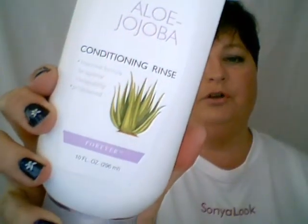And then of course you have to use at least once a week the aloe jojoba conditioning rinse. If you have short hair like I do, then again you only need a tiny little bit like that. Otherwise, if you've got long hair, not more than a thumbnail size. Okay, use that once a week and work it in. Leave it on for about a minute or so, and then wash it out.